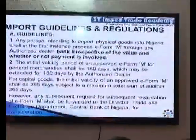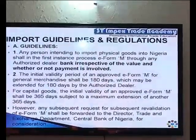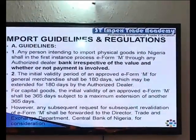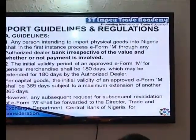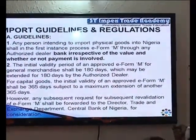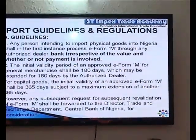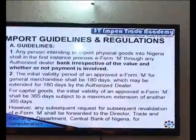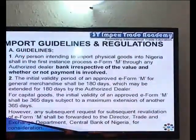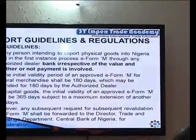The initial validity period of a Form M for merchandise goods is 180 days, and can be extended by another 180 days by the bank. Anyway, authorized dealer is talking about the commercial bank. For capital goods, the initial validity of an approved Form M shall be 365 days, subject to a maximum extension of another 365 days. However, any subsequent request for revalidation of Form M shall be forwarded to the Director, Trade and Exchange Department, Central Bank of Nigeria for consideration.